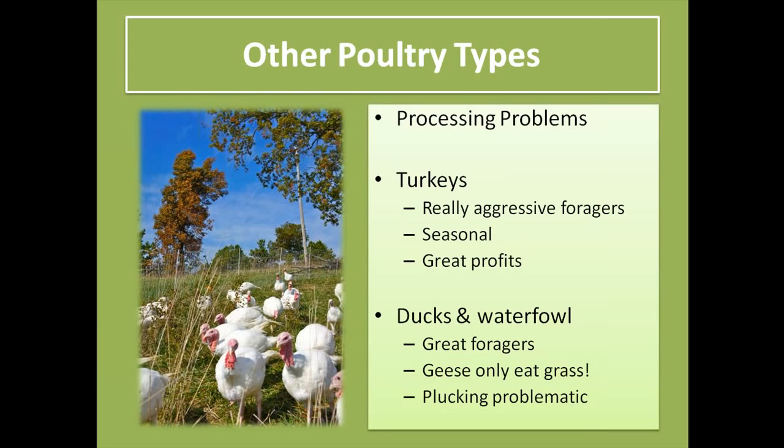Turkeys are great because they're seasonal. Thanksgiving sales, and people will pay more money for turkey per pound than a chicken because it's a special thing. It's a once a year thing. It's a great time to make some profits. There's a lot of producers that feel like the turkeys break the broiler operation's cash flow, and then they really clean up at the end of November and make all their profits for the year.